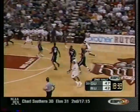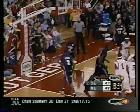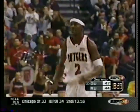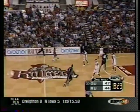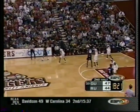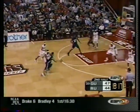Sherrod pushing tempo back the other way. Jumper. Shields. Baseline is good. Ricky Shields. And Rutgers is to within 3. Little token pressure by Rutgers right there. You can bet they're going to look to step it up, trap in the corners, maintain that energy level. Defense creates energy.